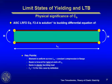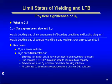Now, if you then go in there and load that same beam, instead of with a uniform moment at each end, you load it with some uniform load where you have a linear moment diagram or a parabolic moment diagram, something less severe than a constant moment across the span, and you go back to your finite element program and you see when that section buckles, and you take the ratio of the capacity with the reduced moment compared to the constant moment, you take those two ratios, and that's what C sub B is. So hopefully that will give you a sense of what C sub B is all about. Think of it as nothing more than finite element buckling solutions that have already been done for you. All you got to do is pick the value. You don't have to run the finite element analysis.